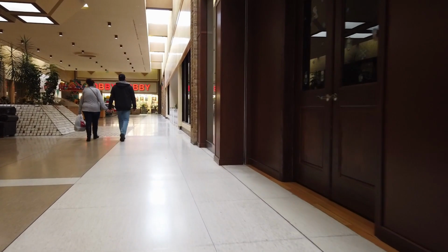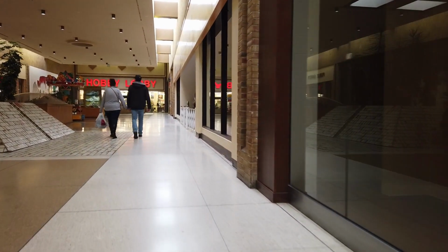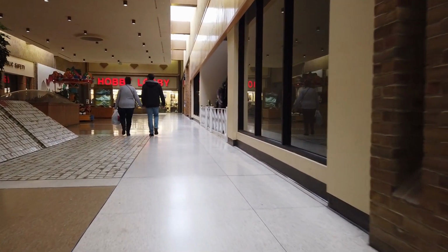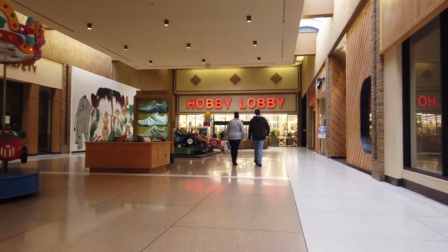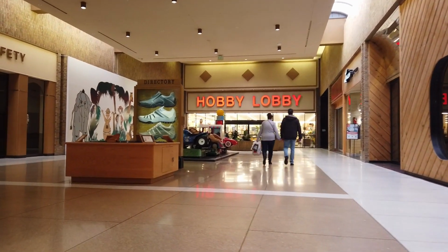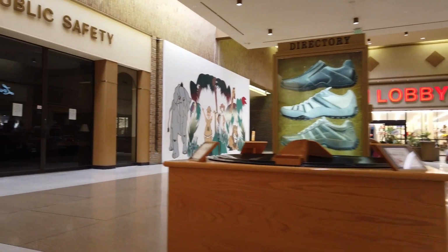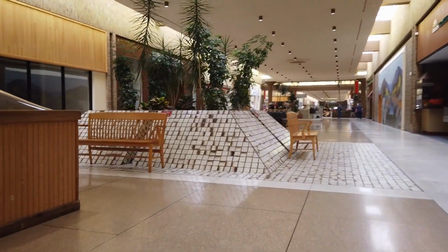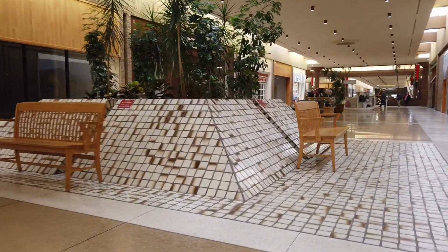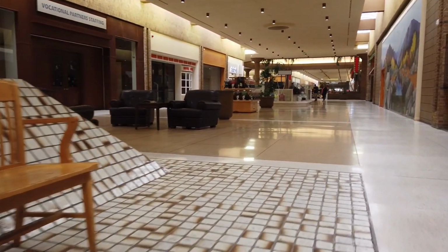Now straight ahead there, that is Hobby Lobby. That and JCPenney are the only two anchors that are left that are connected to the mall. Now the website says that it also is anchored by Martin's grocery store, which seems kind of weird because that's not even connected to the mall. And there's some of that planter work, the tile work. Those planters in the seating areas all through the mall have that tile, and they look actually really nice and retro.